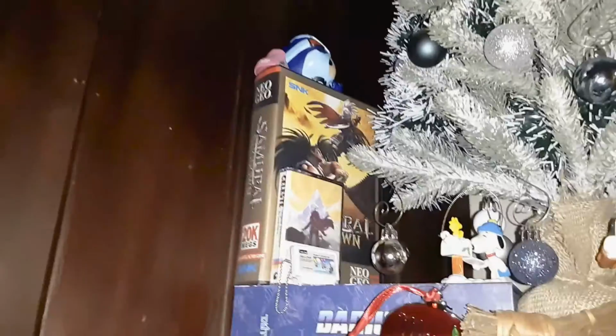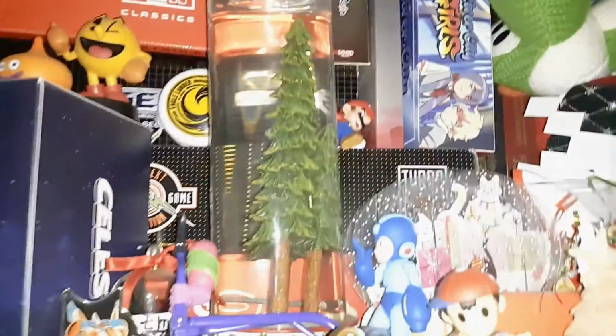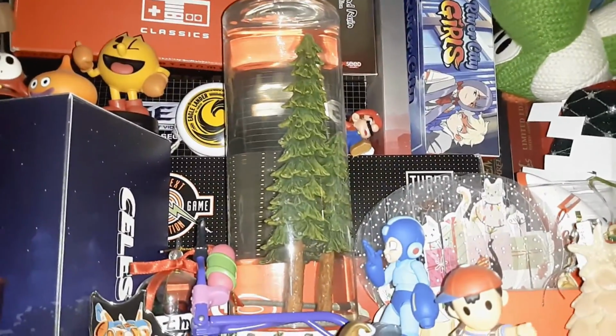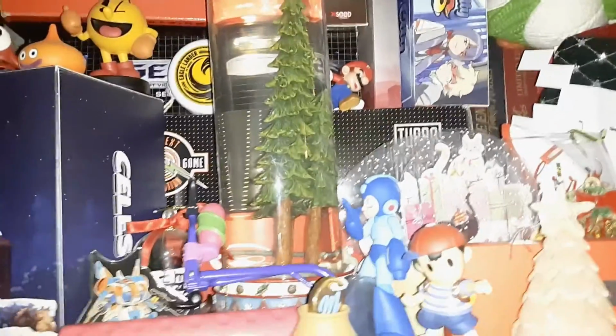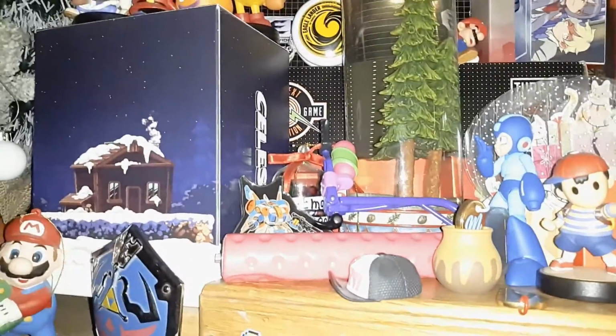Over here was actually the hardest part. I had a bunch more stuff over here, but it kept falling over, and unfortunately I have a laundry unit hiding out right here. So every time I do laundry, it just shakes this unit and knocks stuff over, so I had to pare that down. Here is one of my snow globes, and then you can kind of see some ornaments and stuff that are just hanging out up there, as well as some of the gifts that are being given away.